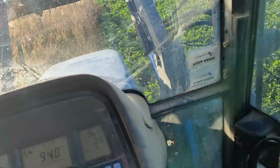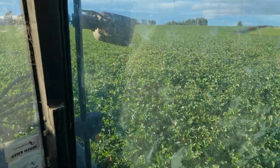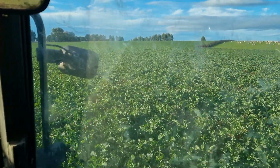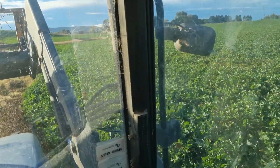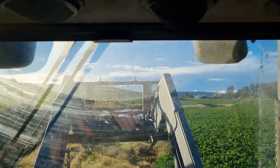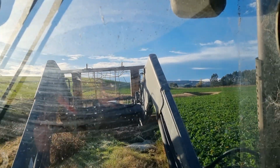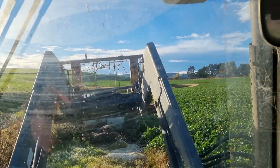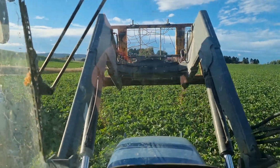No! What are you doing? Don't drive over the Swedes! I need to have a wee look at these things actually, they're looking pretty good. I know, I'm driving over Swedes. I have to get to that feeder over there because I need it. Oh, this is gonna make me cry. Oh no. We might keep off that hedgerow because that hedgerow is phenomenal.